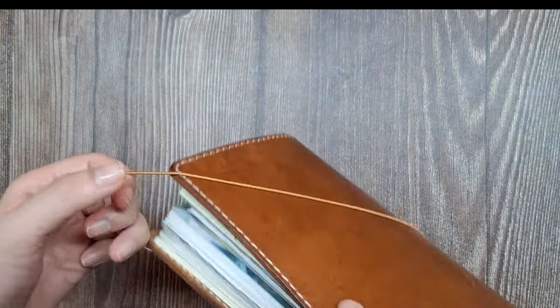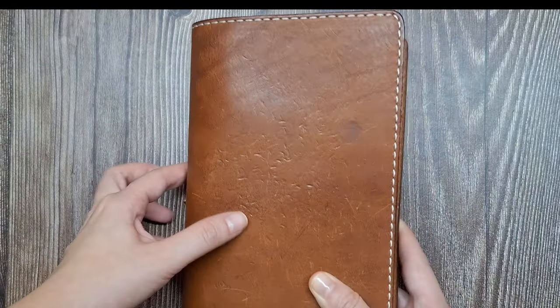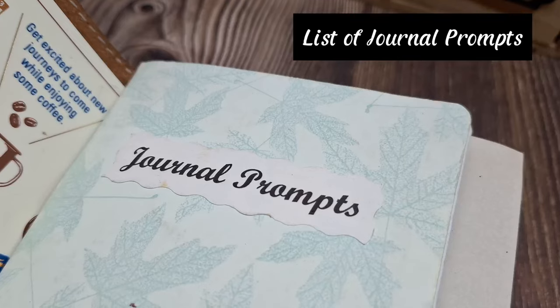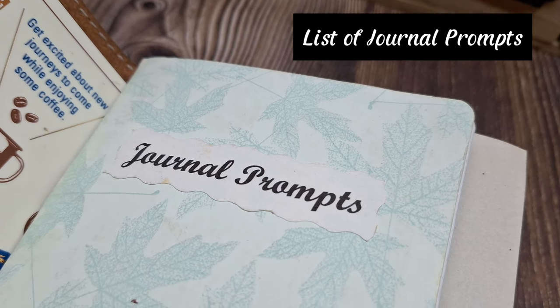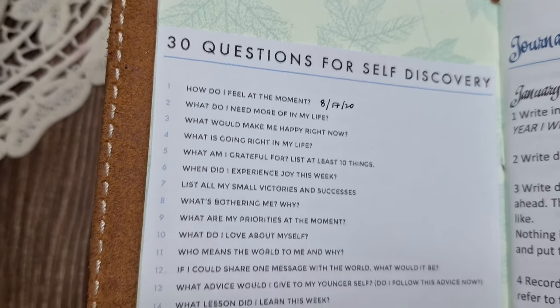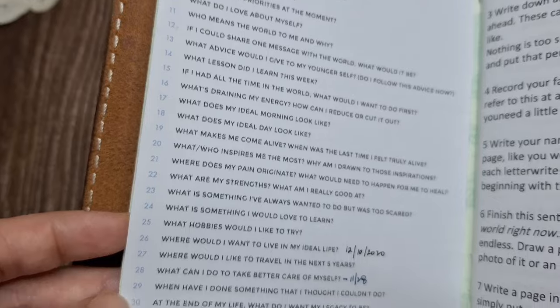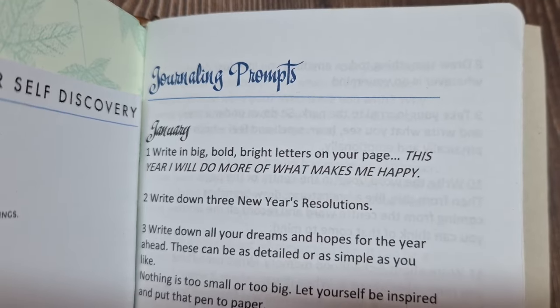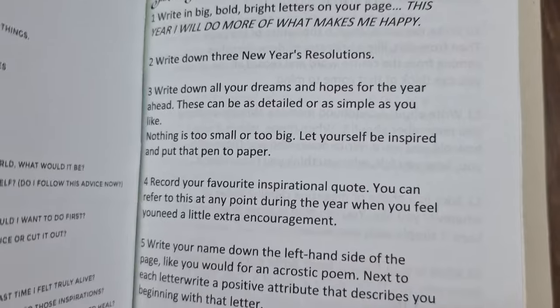Now let's go through each of my inserts and how I use them. The first insert is a list of journal prompts that I can refer to whenever I feel uninspired or need some ideas to get writing. Having a list of thoughtful prompts helps spark my creativity.